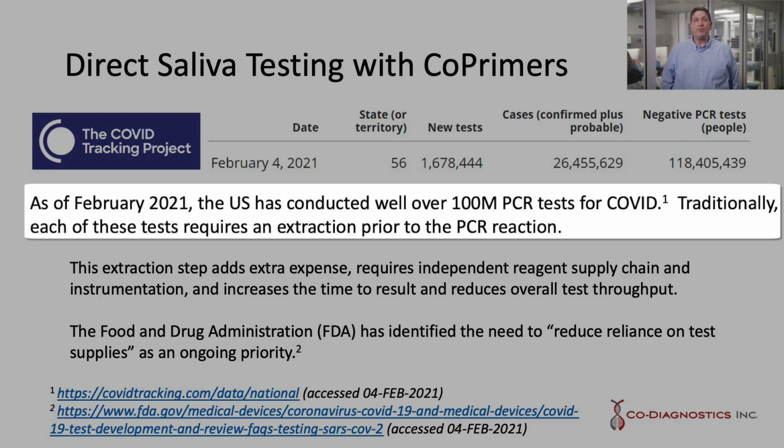Hi, I'm Dr. Casey Bramwell, Director of Research and Development at Co-Diagnostics, and I'm happy to take this opportunity to discuss some of our work on direct saliva testing with Co-Primers. To put this work in context, as of February 2021, the U.S. has conducted well over 100 million PCR tests for COVID. Traditionally, each of these tests requires an extraction prior to the PCR reaction.